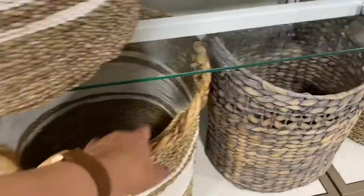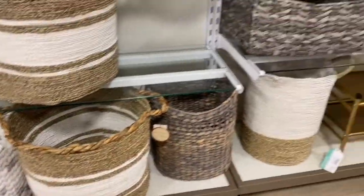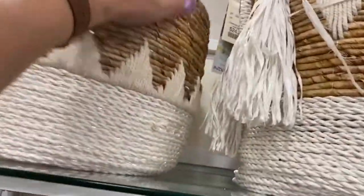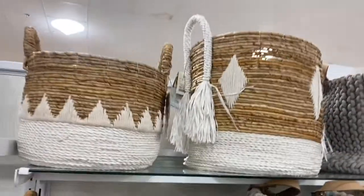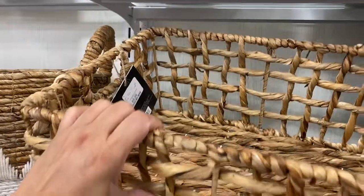Then this one I think is bigger. Let's see. $24.99 is this one. No, maybe they're the same size. Okay, and then this one here, this is made in Indonesia, $16.99. So the bigger one is $24. Let me back up so you can see the size. Then this one here is $9.99.